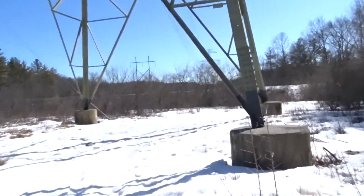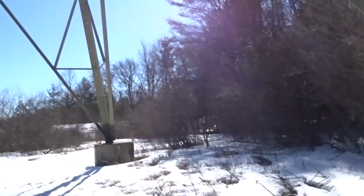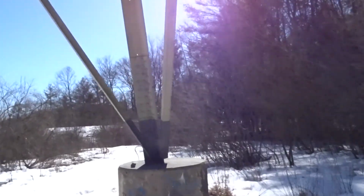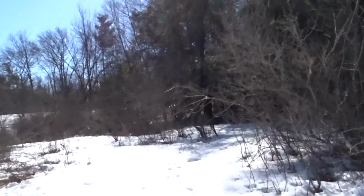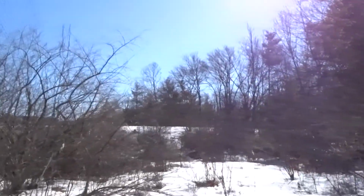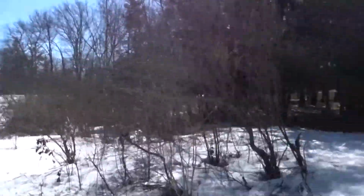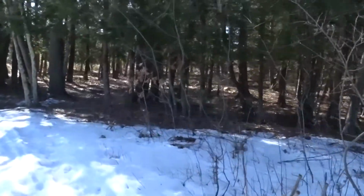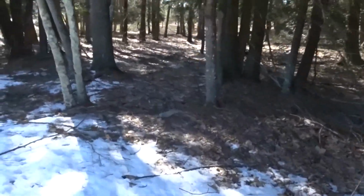Deep into the wilderness now. Not really. It's maybe like a quarter to half a mile, something like that, at most. Probably a quarter mile. All right. So there's the track, right there. It's cool to see the snow line from where there's canopy coverage versus not.